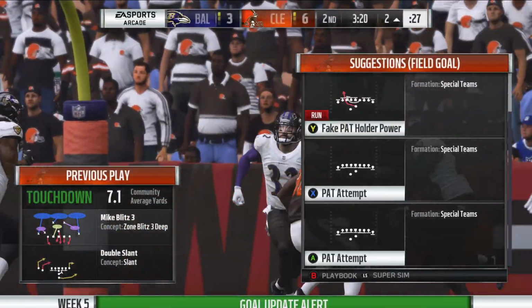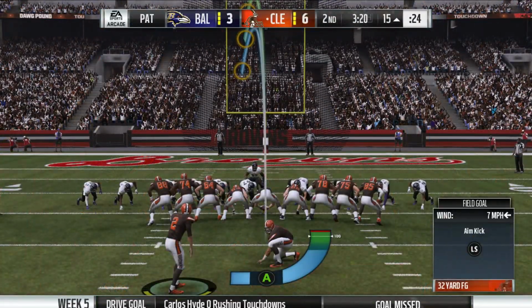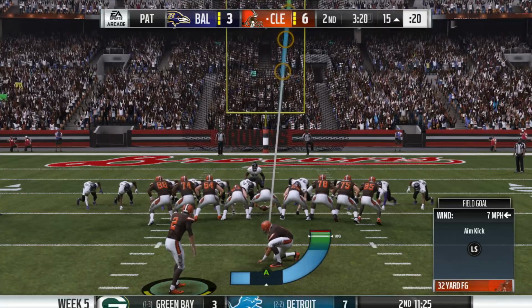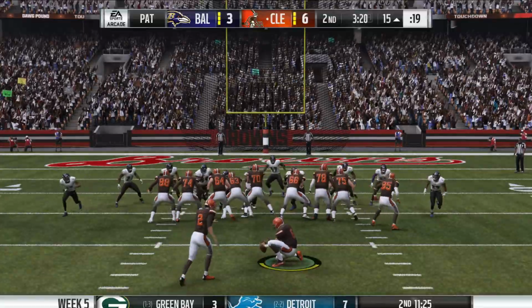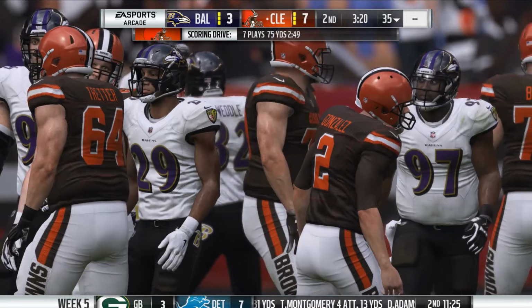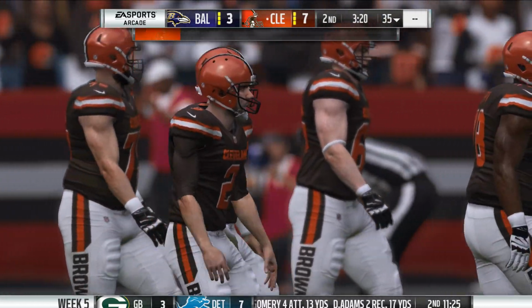And that drive we just saw that culminated in a touchdown, exactly what many offenses are looking for, sustained ones that can impose their will on the other team. Gonzalez good on the extra point, and that makes it a 7-3 lead.